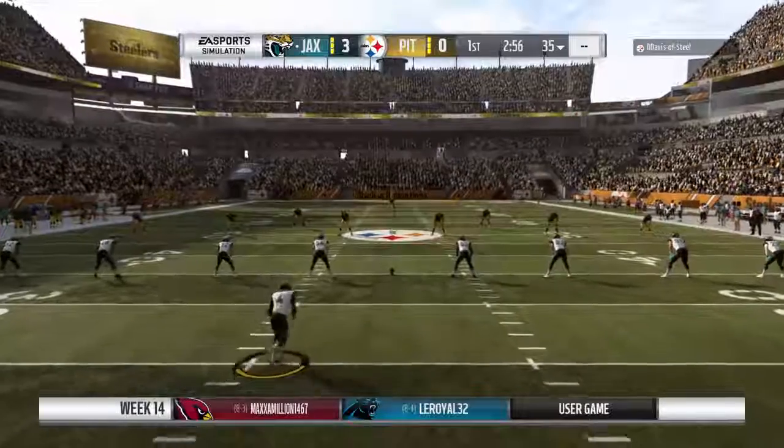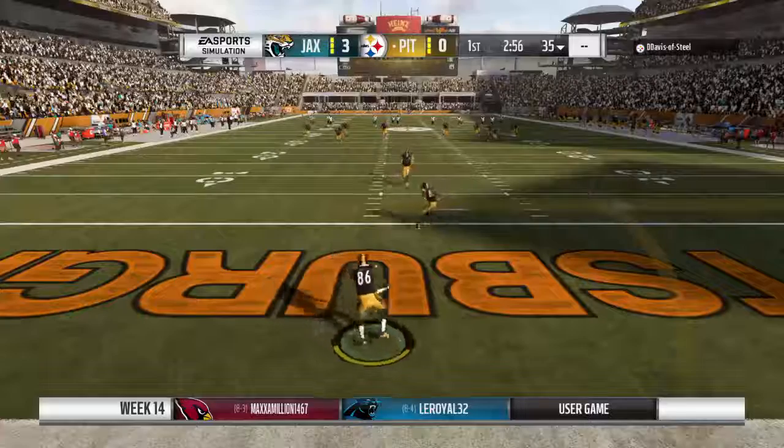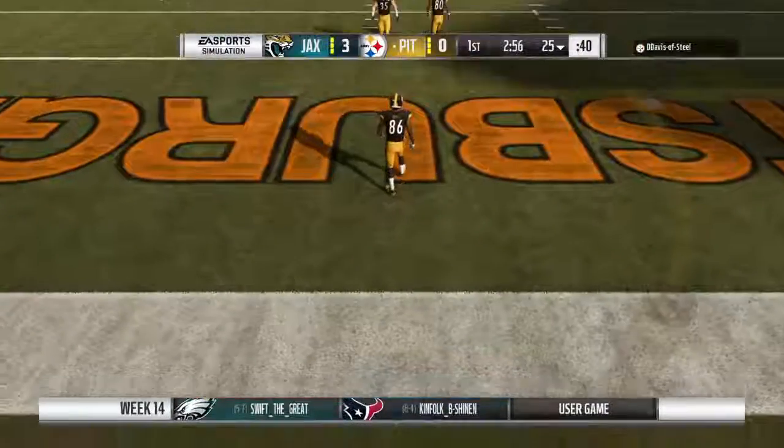And things were a little leaky in the beginning on that drive, weren't they? But how about the front 7? As they got closer to their goal line, things stiffened a little bit, forced the field goal.